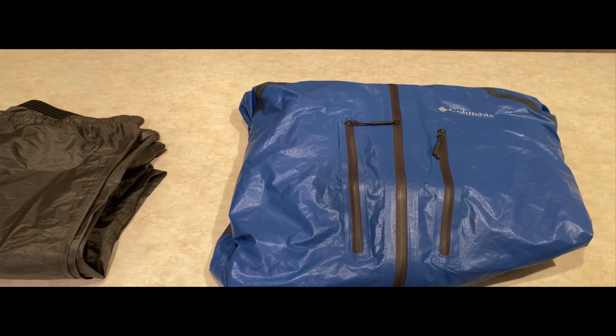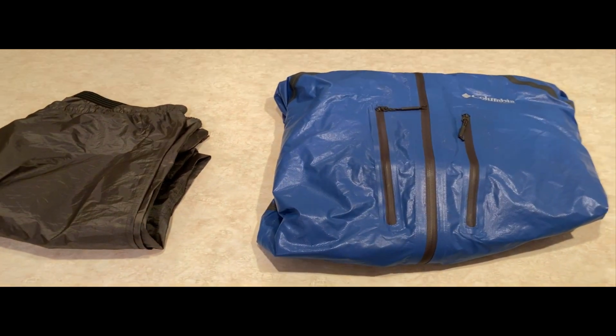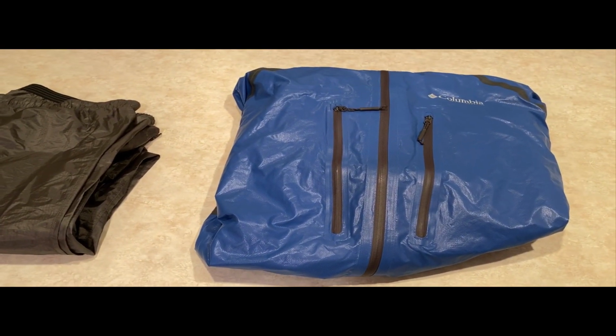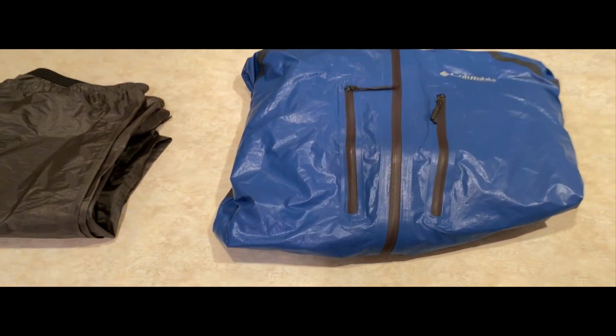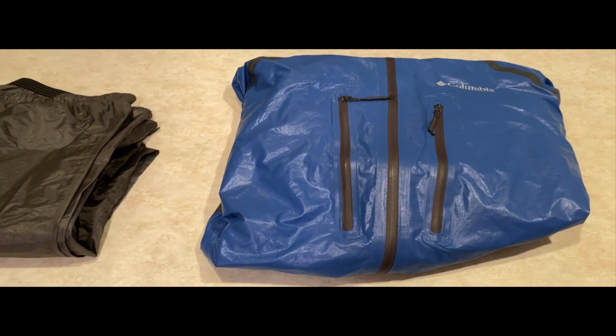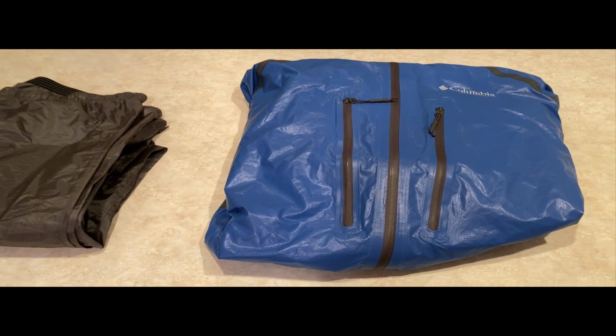But I really didn't have any way to dry that stuff out. It was snowing, it was cold, it was all going to stay just super wet, and I wouldn't have really had anything dry to wear the next day in freezing conditions. So the idea of a rain jacket that does not wet out just sounds like an interesting idea anyway, and it's something that I want to try.